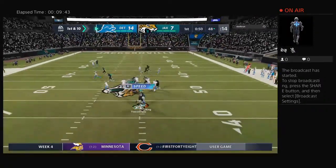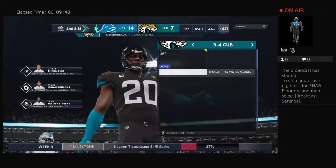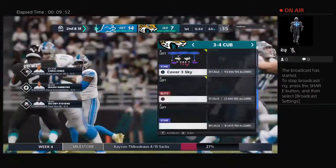Off the play fake, he'll look to throw. Blitz coming, and down he goes. Man, he got in there so quickly, Charles. What could the offense have done to adjust and account for that?